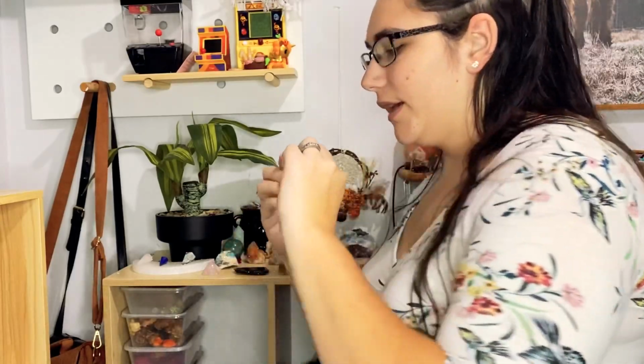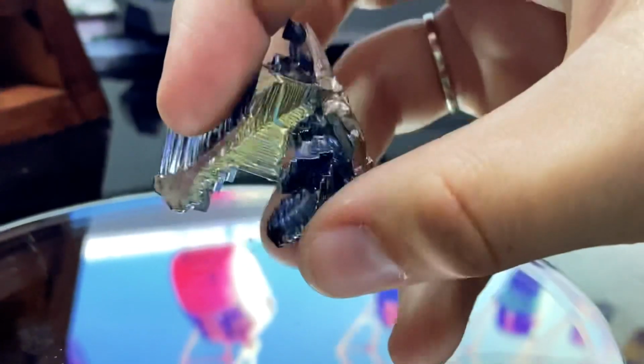Next one I have is bismuth. I don't know, bismuth is so weird looking, and I feel like everyone who's into crystals and collecting should definitely have a piece of bismuth, because it's so cool how it's made. Yes, it is a man-made crystal.